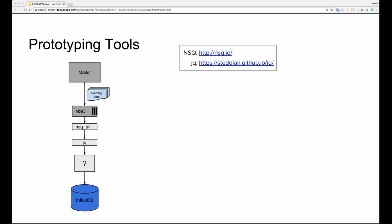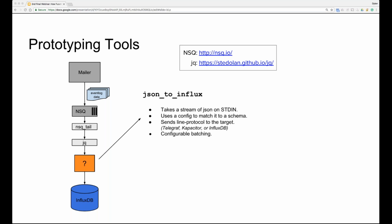I often use JQ to add context, like what data center I'm in, so I don't have to ask everyone creating event logs to add this awareness into services which otherwise don't require it. But to work with JSON formatted data, I needed a simple piece of glue, which I called JSON to Influx, to complete my prototyping toolkit.